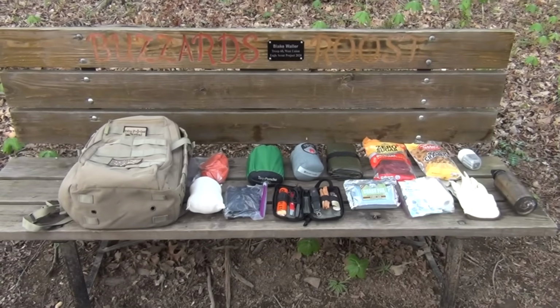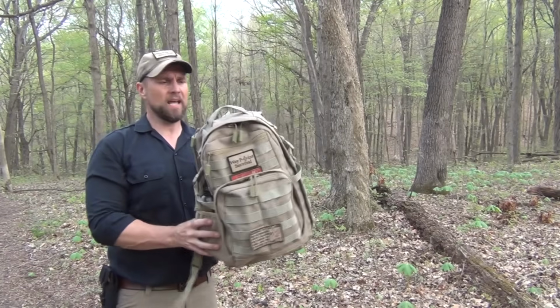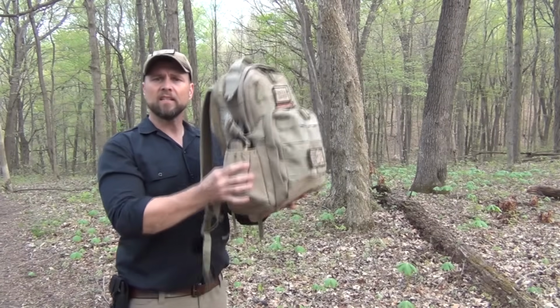Here is the whole kit laid out on the bench, and all of this in a lightweight backpack, everything included, 10.2 pounds. Hello, welcome to WayPoint Survival. Today, we're gonna talk about day hike preparedness. Along with me, I have my 12-piece, 10-pound pack.